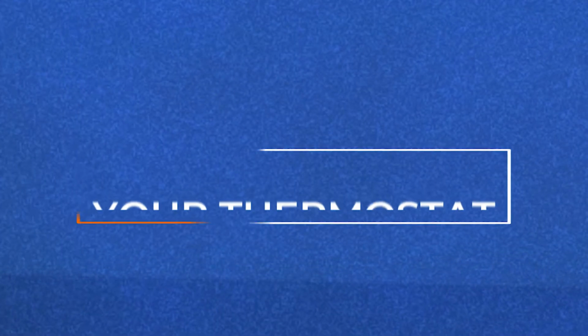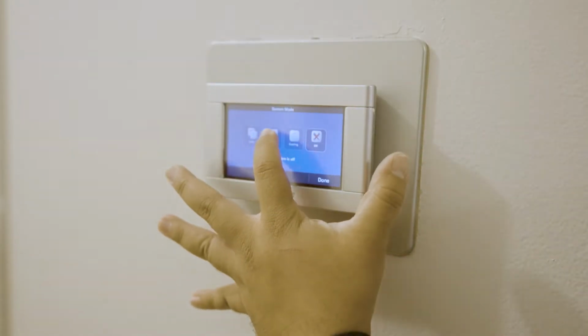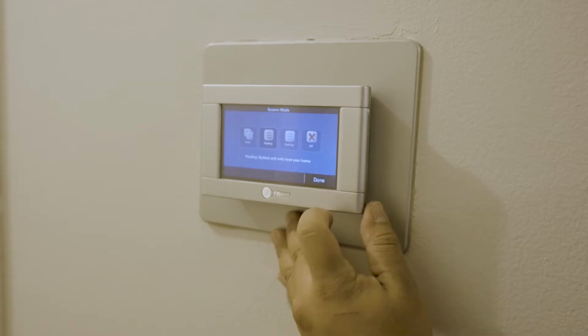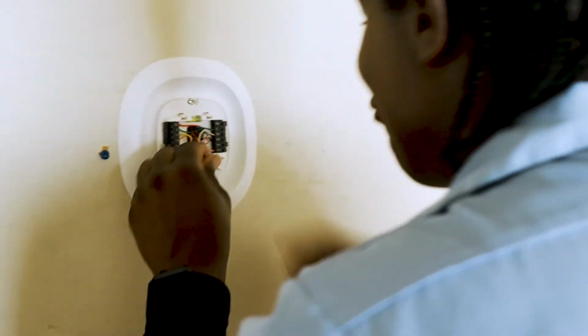The first place to start is with the brains of your system, your thermostat. Make sure the thermostat is set to heat and make sure the fan is set to auto. The problem could also be with the wiring of your thermostat. If the wires are shorted, losing communication with the furnace, you may need to call a professional.